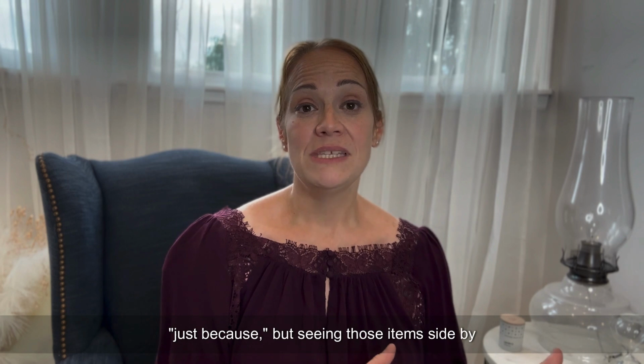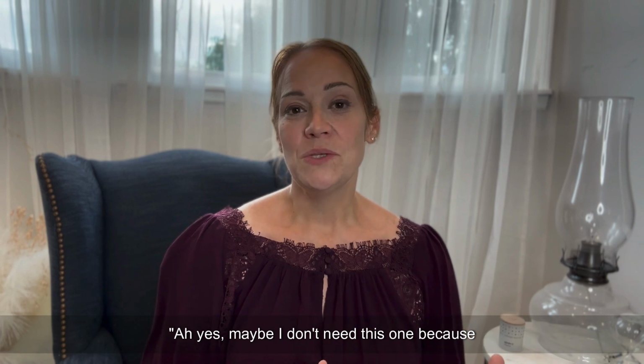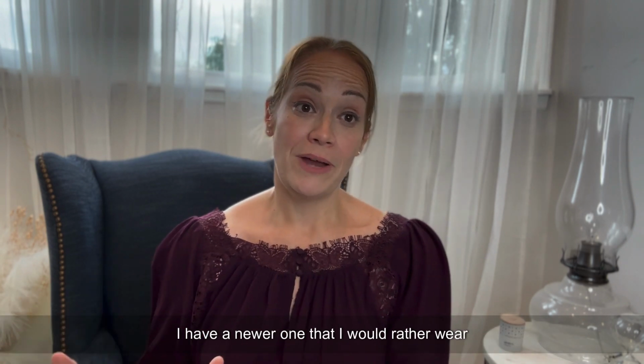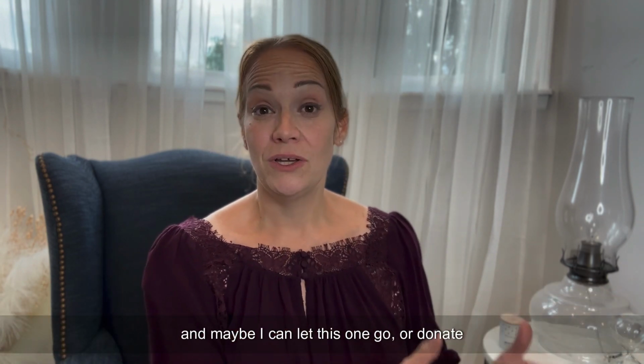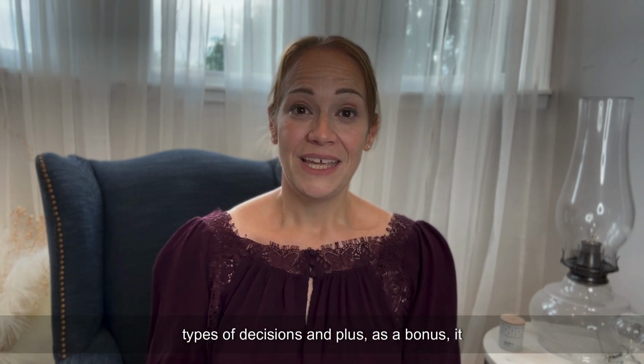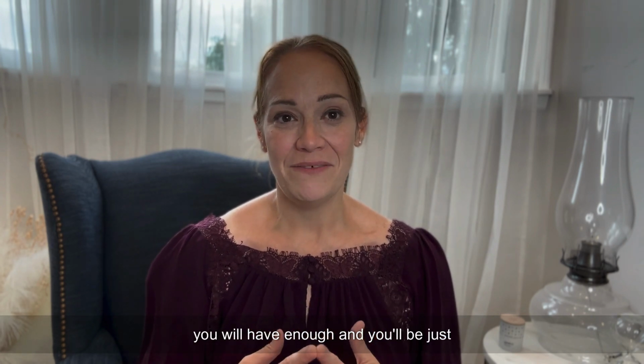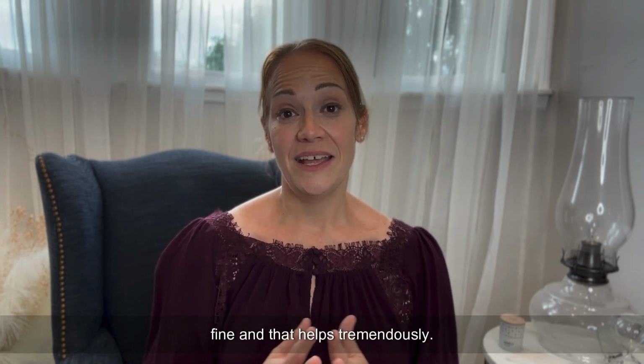But seeing those items side by side, well, that's different. Now you start to say to yourself, yes, maybe I don't need this one because I have a newer one that I would rather wear, and maybe I can let this one go or donate this to charity, right? So you see, sorting helps guide us to those types of decisions. And plus, as a bonus, it sends a soothing signal to your system that you will have enough and you'll be just fine, and that helps tremendously.